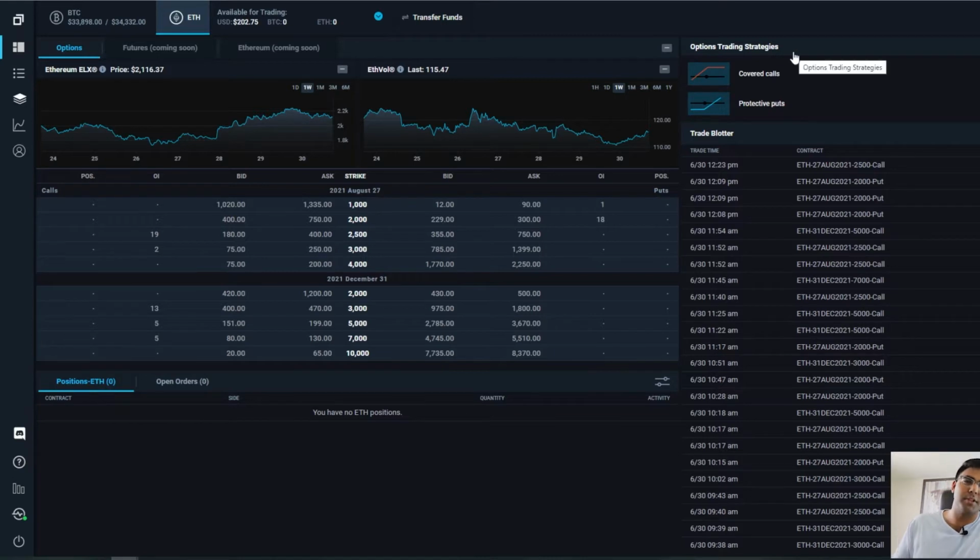On the right side you've got options trading strategies, so some extra information about covered calls or protective puts, as they're calling it. The trade blotter shows the time, timestamp and date, basically the trading history on the platform as a whole, to give context on the bids and asks we can request or put in as our limits for certain types of contracts. That updates naturally as I refresh the screen. And at the bottom, positions: nothing open and no open orders at this moment.